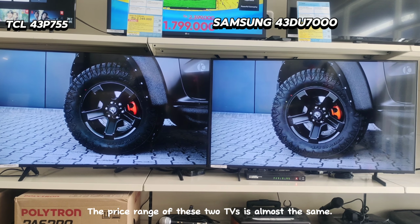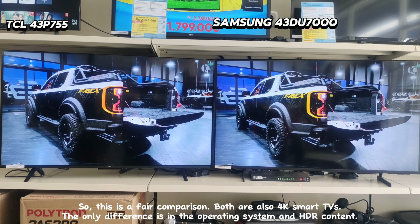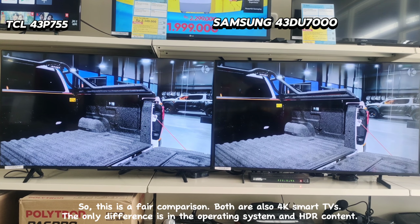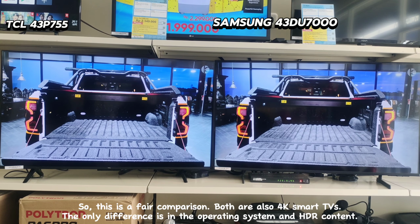The price range of these two TVs is almost the same. So this is a fair comparison. Both are also 4K smart TVs. The only difference is in the operating system and HDR content.